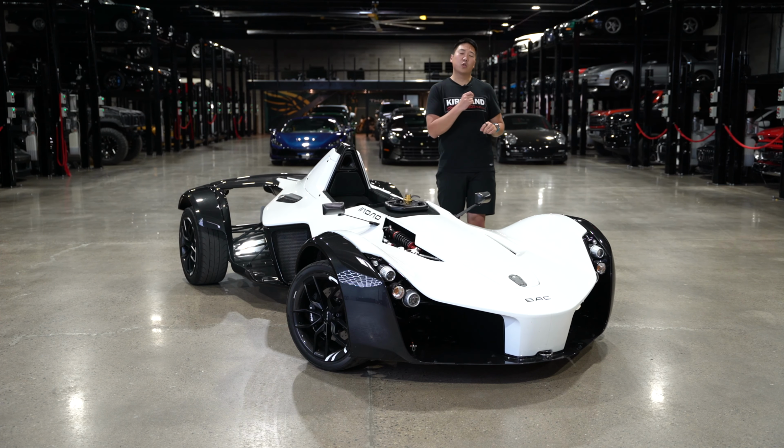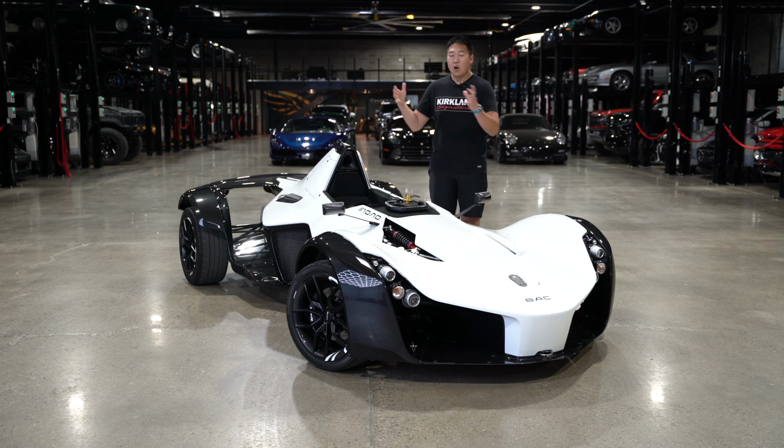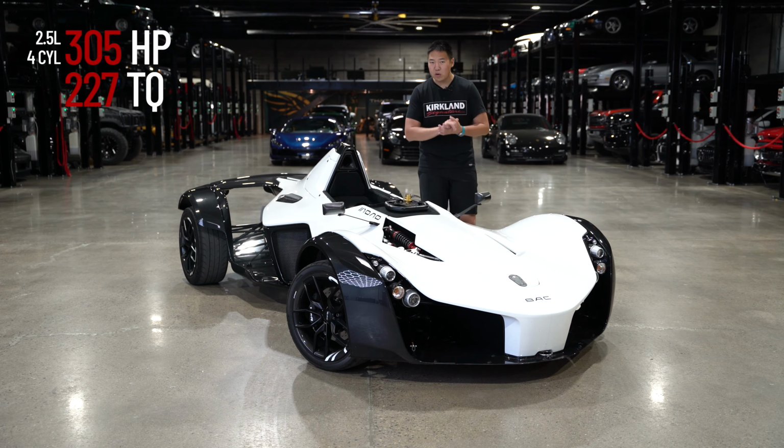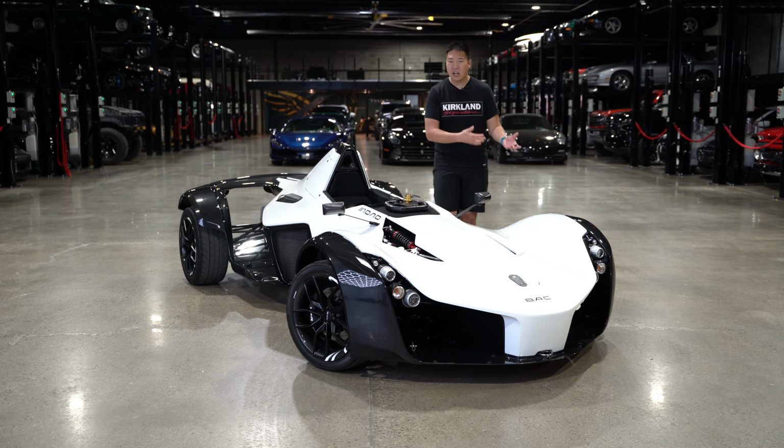In terms of the powertrain, this BAC Mono has a 2.5-liter naturally aspirated four-cylinder that is derived from Ford, worked on by Mountune, making 305 horsepower and 227 pound-feet of torque. The previous iterations did also come with a 2.3-liter four-cylinder that was worked on by Cosworth that made 280 horsepower.